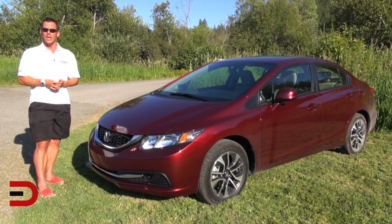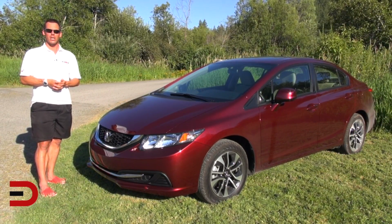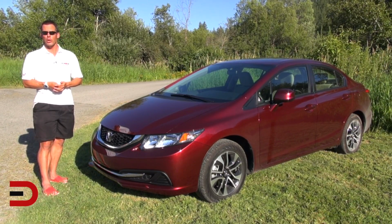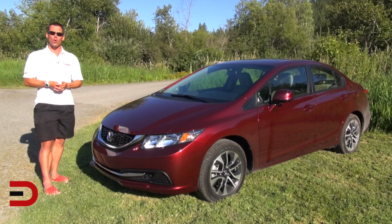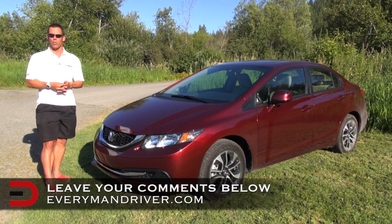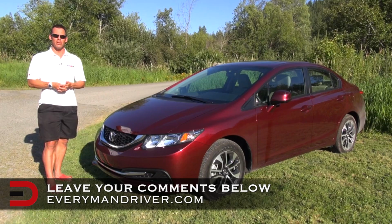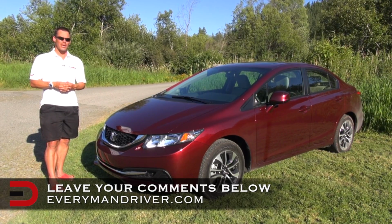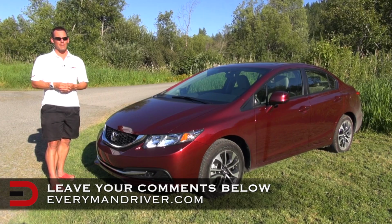So on the Everyman Driver ownership scale of 0 to 72 months, 72 months being the average length of ownership on a new car purchase today, I see no reason why you wouldn't want to go for the full 6 years. I think Honda's reputation for reliability, durability, and longevity speaks for itself. If it was my money, I'd probably upgrade to a Honda Accord because I like my cars a little bit bigger.